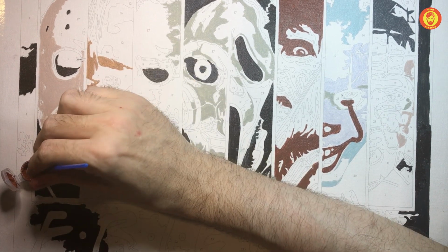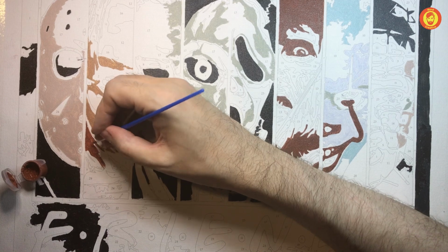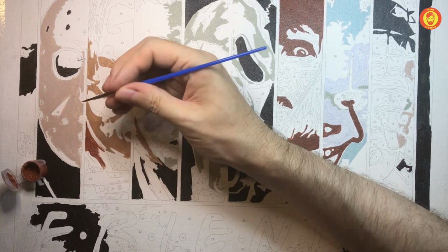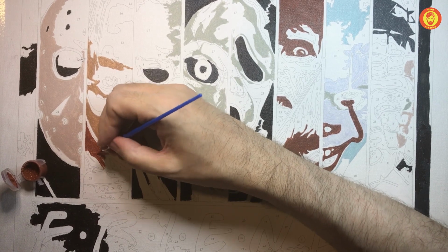Yeah, this is quite a big area. I like the paint coverage over big areas because it helps the project move along.